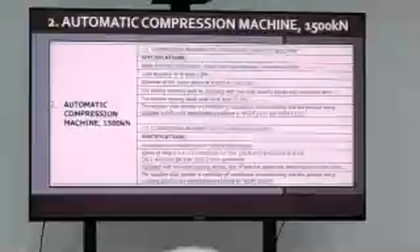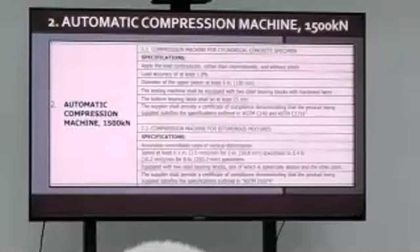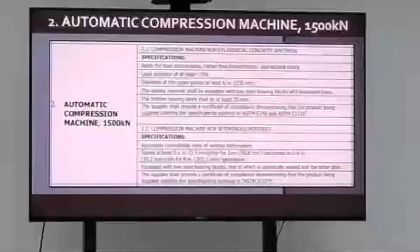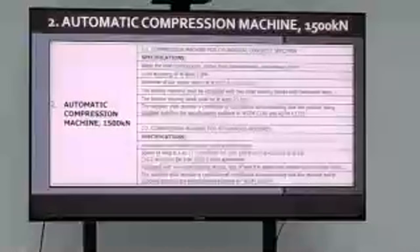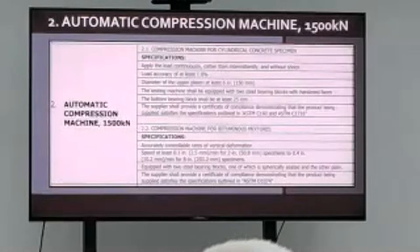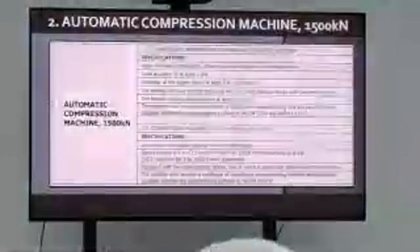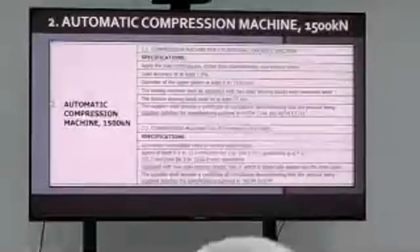Next is the automatic compression machine, 1,500 kN. Compression machine for cylindrical concrete specimen. Yun po yung isang under this equipment and specific applications po na is applied. So, we offer placement at least 6 inches. The testing machine shall be equipped with two steel bearing blocks with hardened faces. The bottom bearing block shall be at least 25 mm. The supplier shall provide a certificate of compliance demonstrating that the product being supplied satisfies the specifications outlined in ASTM C140 and ASTM C1716.